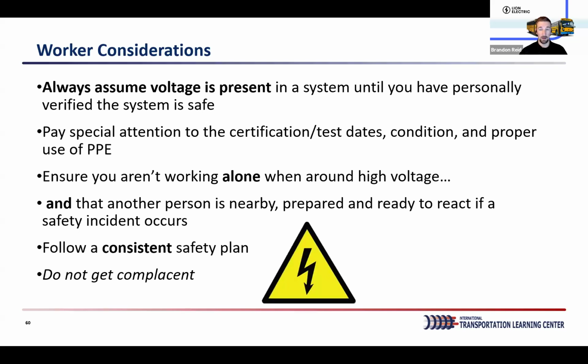Ensure you aren't working alone when around high voltage. Again, having somebody else that is close by is important. And as a part of the next point, be prepared. Part of being prepared is having a second set of PPE ready if needed. So somebody else that is in the shop, somebody else that has been previously decided, or just the buddy working next to you, whatever it may be, have that second set of PPE ready if needed.